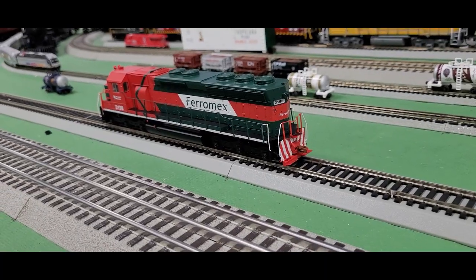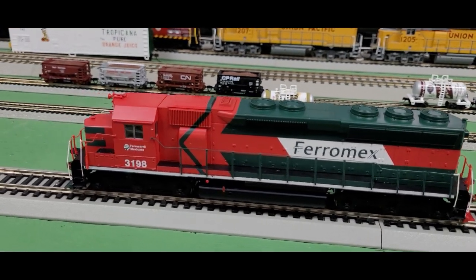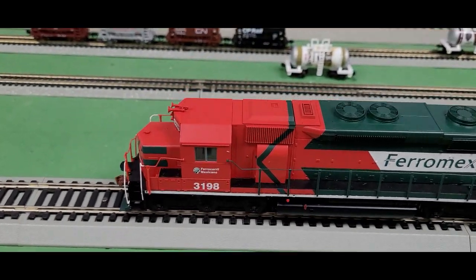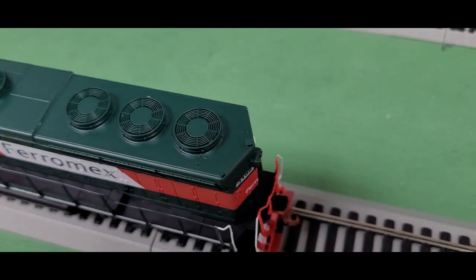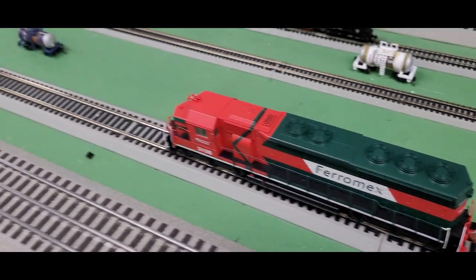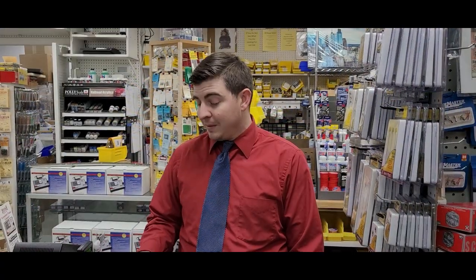It says the ESU Essential sounds in it. So you're not getting a lot of the higher end sounds that you might get from some of the more expensive diesel locomotives. But if you're looking for a really nice engine that's affordable, that sounds good, that looks good, and can pull its weight, I think you're really going to like this Ferromex engine. So, maybe we'll attach some hopper cars to this engine and roll it down the line. Let's start up that Ferromex engine and see what it sounds like.